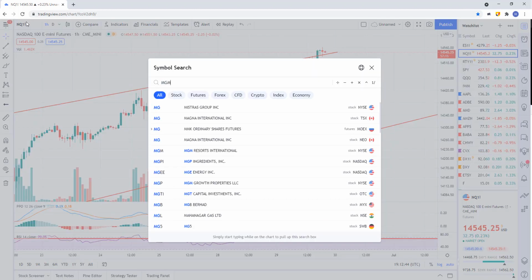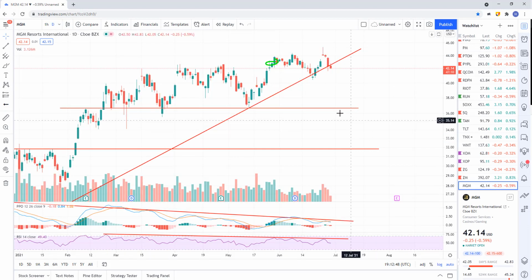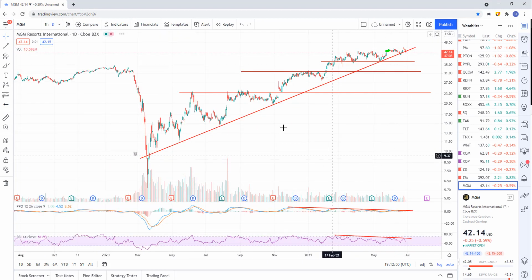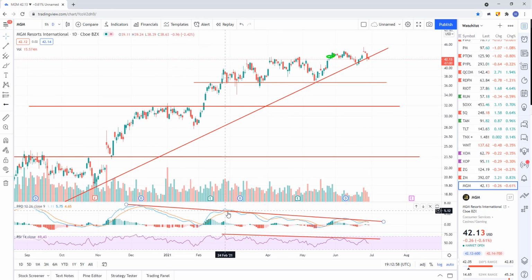I'm going to start out here with this MGM. We might be getting a sell signal into the close. Here's the daily chart on MGM. You can see you've got a clear uptrend line on the daily. Up near the top of this trend line, we have big negative divergence that's been building. You can see it's been building on the RSI and the PPO, on both of them.